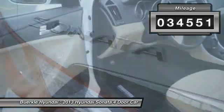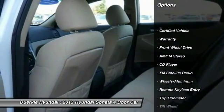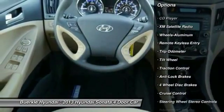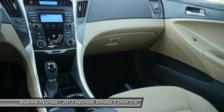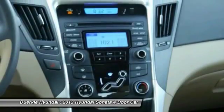Here are some of this vehicle's great options: traction control, anti-lock braking system, XM satellite radio, power steering, air conditioning, front, cruise control, aluminum wheels, rear defrost, AM/FM stereo radio, FWD.